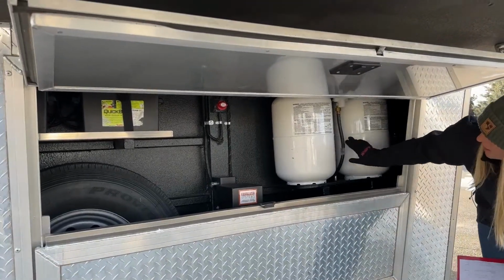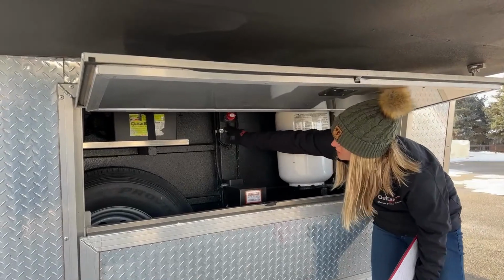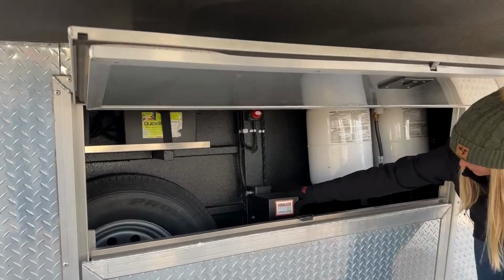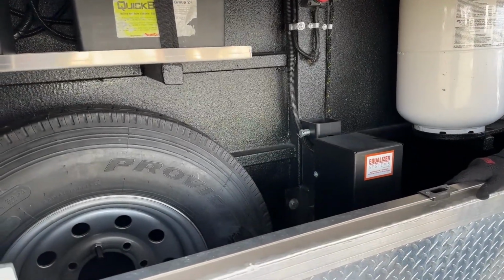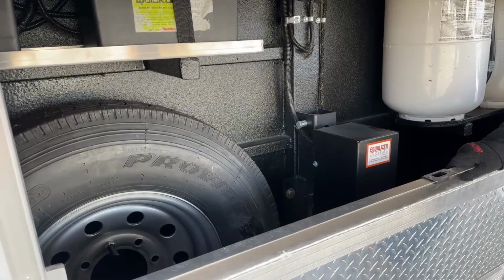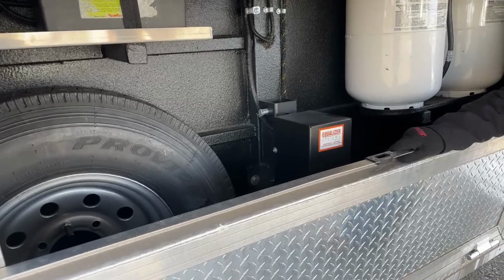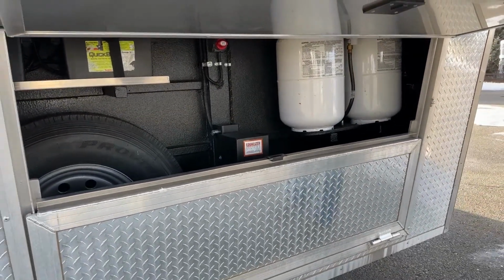You've got big 30-pound propane tanks on this trailer. Battery disconnect, 2 house batteries, and your spare tire. This is an electric over hydraulic jack, so trailer this heavy, it's 13,980 pounds empty. Not one you want to hand crank up and down. So a hydraulic jack that goes up and down at the touch of a button is really, really a nice feature.